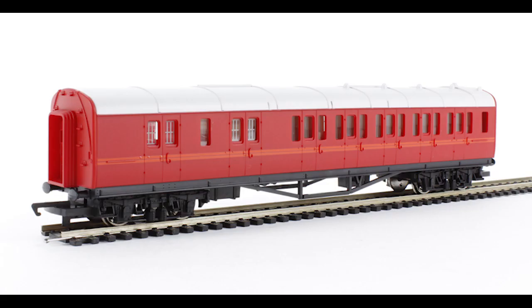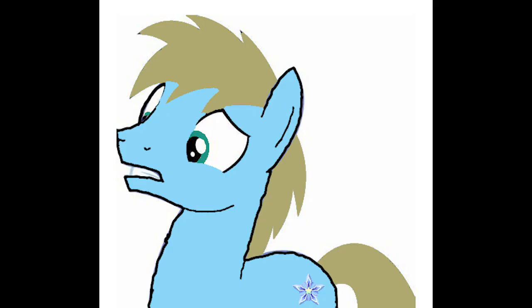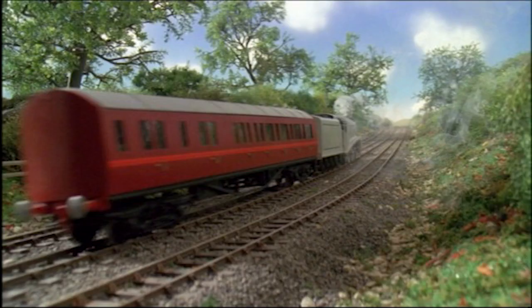Number 19, Spencer's Brake Coach. This was a Hornby exclusive, and sadly, Bachmann only made the composite version, which I might get someday. I really don't understand why Bachmann wouldn't want to make this. Maybe it's because it looks too similar to the composite coach, or maybe that Spencer normally pulls one special coach in the show, for example season 7.